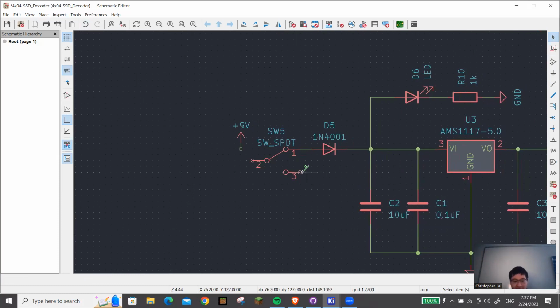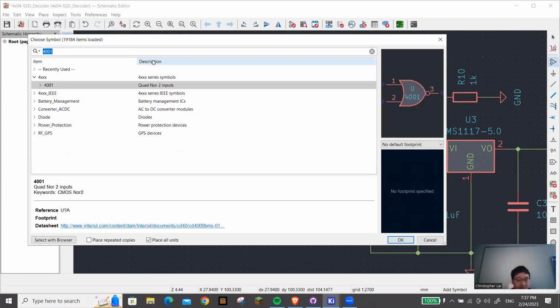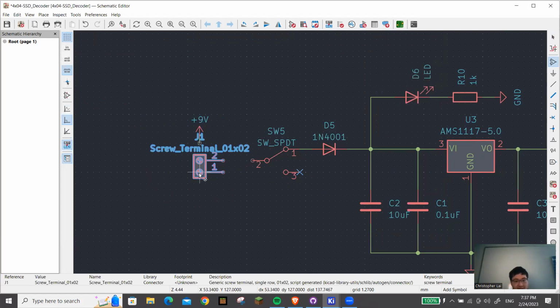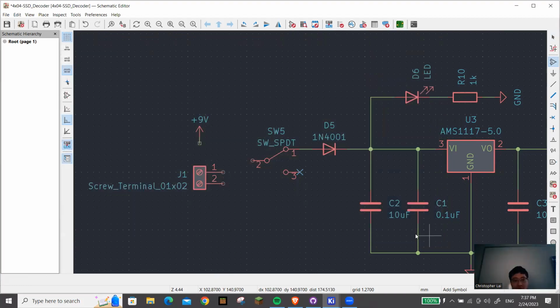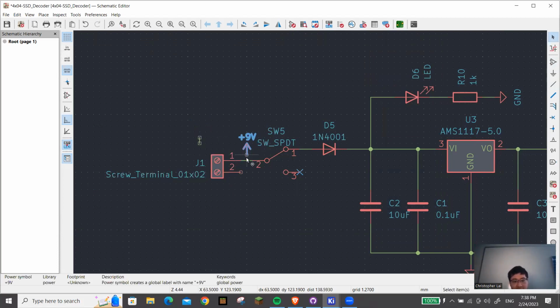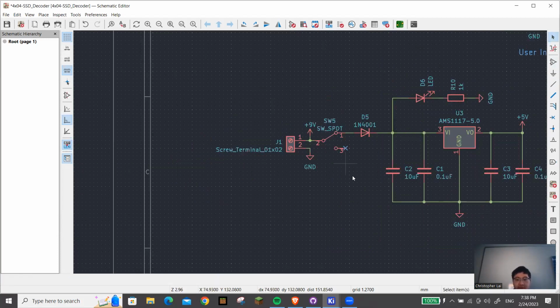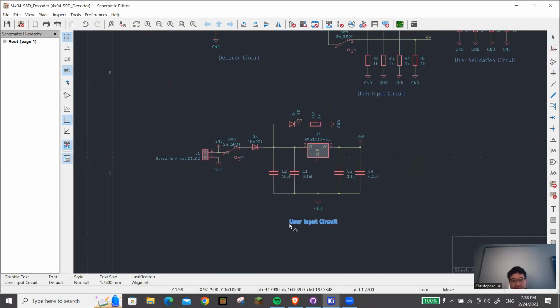Okay, the last thing we're gonna do is put a terminal block connection, because physically, you're gonna need a way to connect your 9-volt battery to the circuit. And the most obvious way to do this is by using a terminal block connector. We're gonna go ahead and type in terminal block. The screw terminal 01x02 is what we're gonna be using. And we're gonna place it on our circuit like this. I'm gonna press the X button to flip it, because my 1 is gonna go into power, 2 is gonna go into ground, and this is going to go into the rest of my circuit like this. And my 9-volt power point is gonna go in right here. I'm gonna put my ground at the other end. And that completes my power regulation circuit.